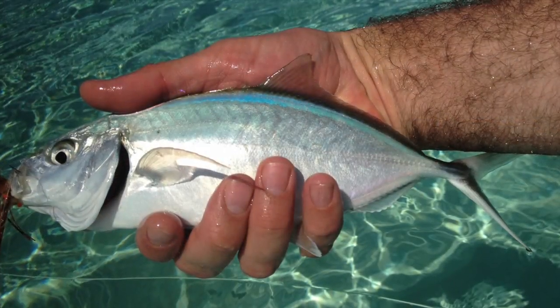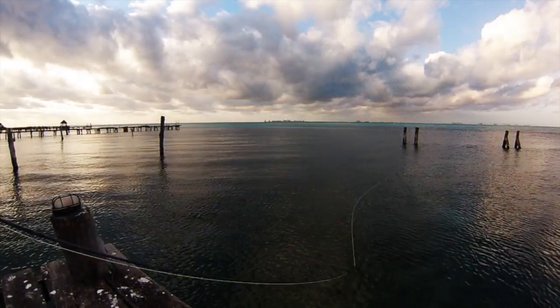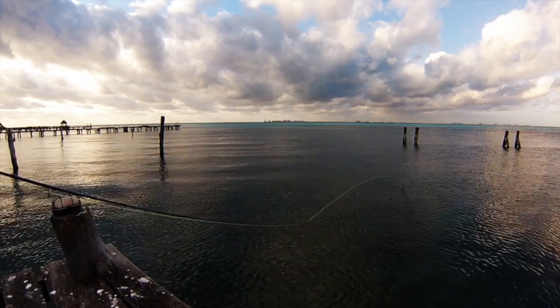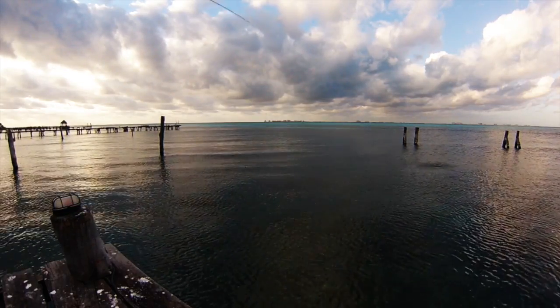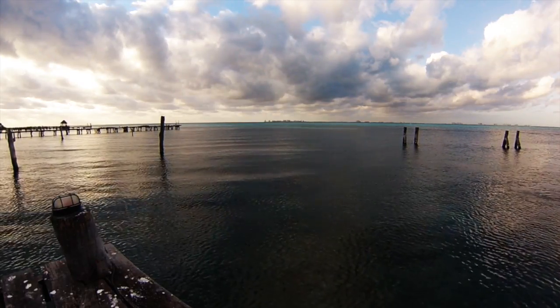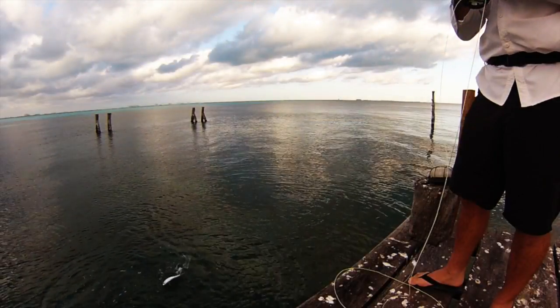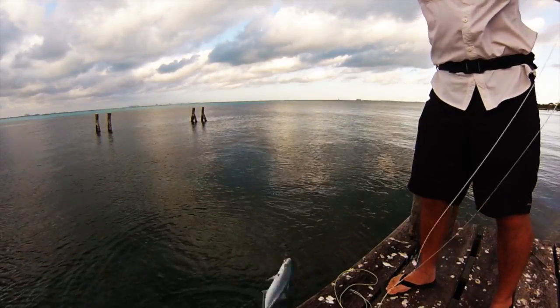Here's a good look at a jack, also called a bluefin runner, and we catch these down in Belize as well. Right off the pier here, there's a couple schools of them moving back and forth, and they were crashing on that baitfish as well. Very fun, lots of action when it comes to this type of fish. So if you ever see them busting the surface of the water, get a fly in there. It can be fast and furious.